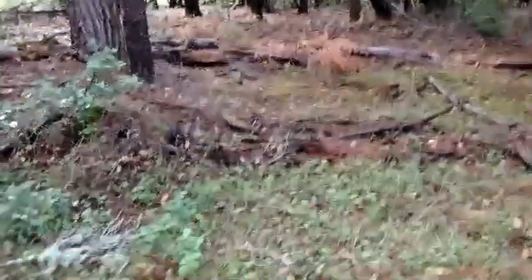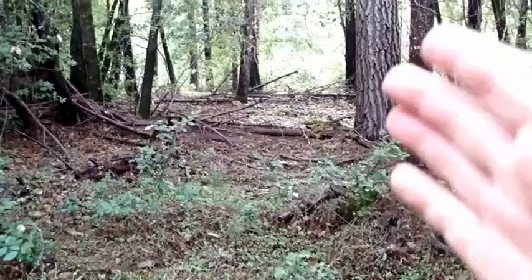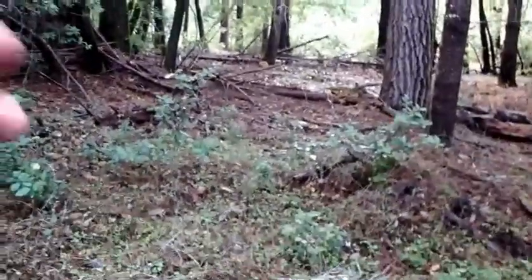And it looks like they went this way. So if you were making a route choice here, would you go straight through that, which is really difficult stuff, or would you make for something a little more clear, like that or that? I think our person went this way, because I'm not seeing any sign there, but I am seeing sign over here.